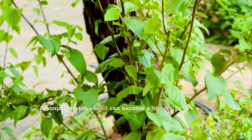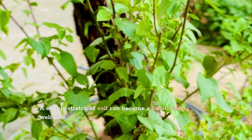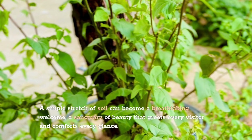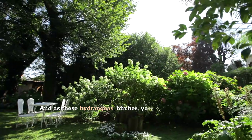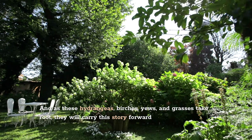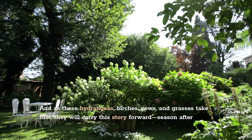A simple stretch of soil can become a breathtaking welcome, a sanctuary of beauty that greets every visitor and comforts every glance. And as these hydrangeas, birches, yews, and grasses take root, they will carry this story forward, season after season, year after year.